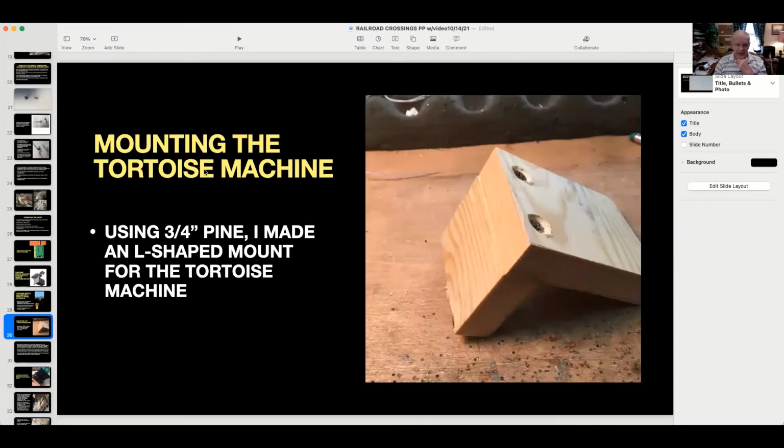So what I did is, the first thing is I built a mount for the tortoise machine, and I just used 3/4 inch pine. Get it in any lumber yard or hardware store. And I made an L-shaped mount for the tortoise machine. As you can see, it's just an L-shape, a few screws to hold it, a little bit of glue in there.